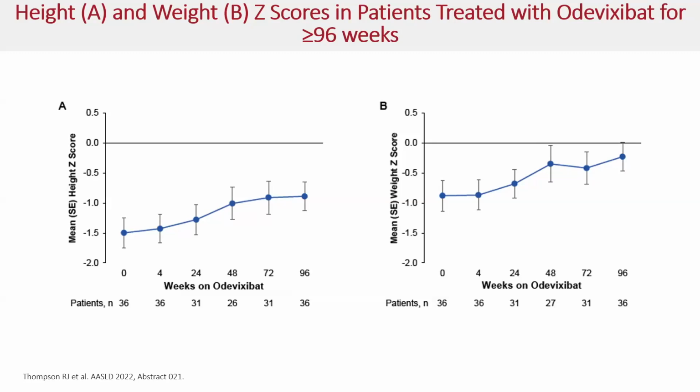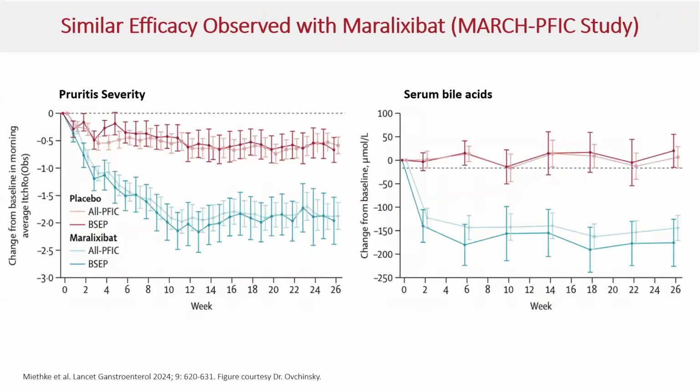We also have some longer-term data now on improvements in height and weight Z-scores in this complex patient population. And this is data with odevixibat for 96 weeks of treatment. We have also seen similar efficacy in a recently published study, the MARCH-PFIC study, that focuses on maralixibat.